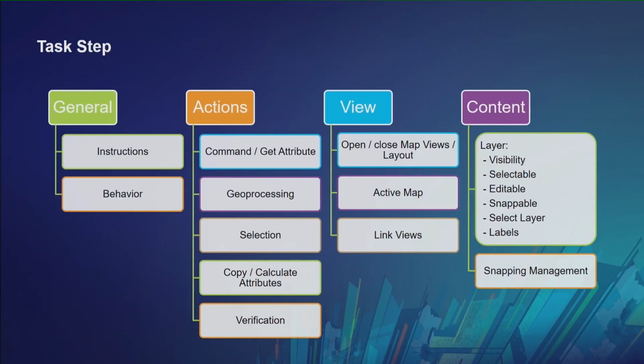Selection action. You can clear selection, you can have the user select something and then save it to your selection, give it a name, and later you can restore that selection. You can copy attributes and calculate like we saw before, and you can also verify. The verification action prevents the user from proceeding to the next step if they haven't done something correctly. So you catch the error as it happens, and you can provide the error message, feedback for the user. Again, type it in. This is what the user will see, and when they comply with the verification action, the constraint, they will just proceed forward.